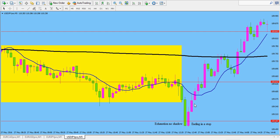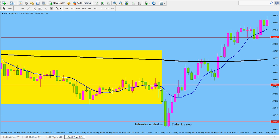Now, this is the end of that move. The reason it's the end of this move is because this is almost 4.5 hours later during the European session. You have a strong move down with little or no shadow. I have no shadow here, but I was doing this for myself when I was studying, but I see it has a teeny tiny shadow and it ends in a stopping candle.